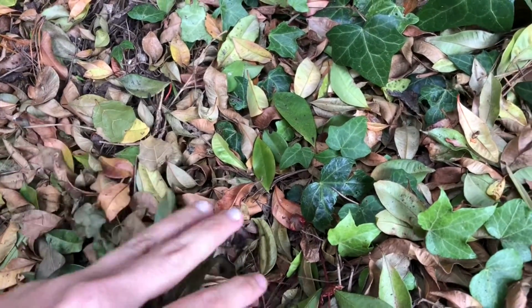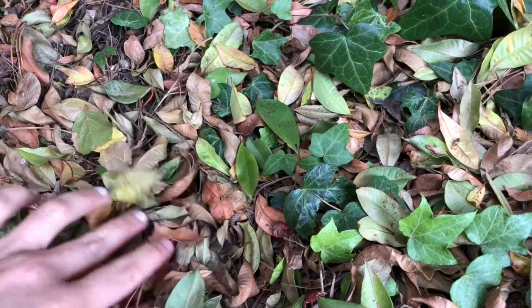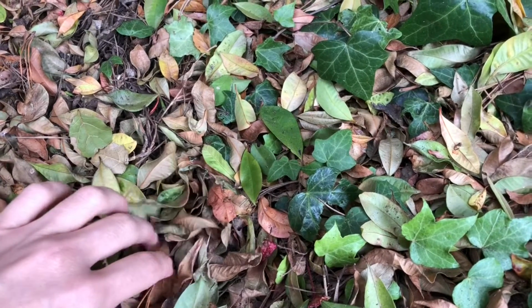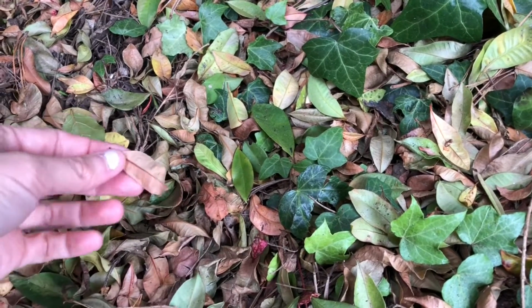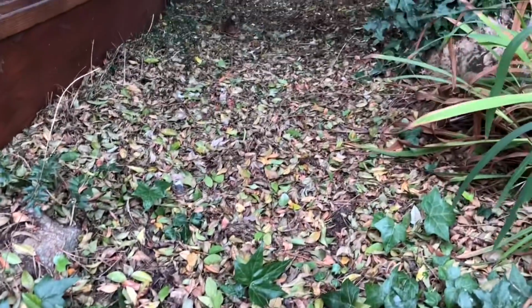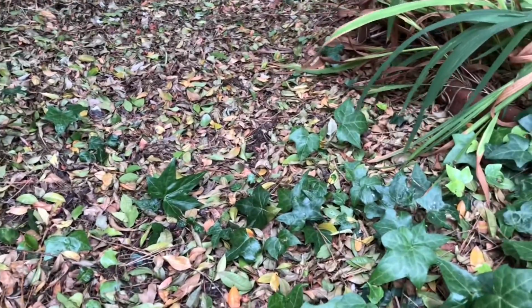Leaf litter is also really great for butterflies that are making cocoons, laying their eggs, and then the cocoons can grow under the leaf litter. Some cocoons even look like leaves. So if you have an area in your yard where you're able to keep leaf litter down, that can really help to provide habitats for some critters in your yard.